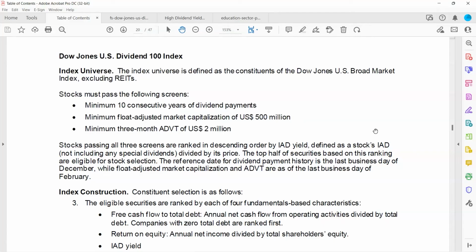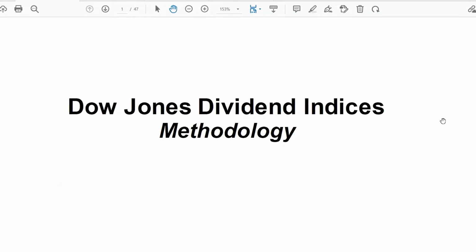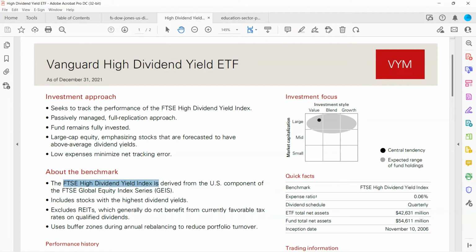So first we have to understand that SCHD aims to track the Dow Jones US Dividend 100 Index. SCHD tries to replicate the methodology that this index uses. Now you can find this in a PDF on S&P Global's website. This is called the Dow Jones Dividend Indices methodology. So what I'm getting here is what SCHD should be trying to replicate for its specific ETF. Now VYM uses the FTSE High Dividend Yield Index, and it's derived from the US component of the FTSE Global Equity Index. Like Schwab, Vanguard tries to replicate this index's methodology that's created by FTSE.